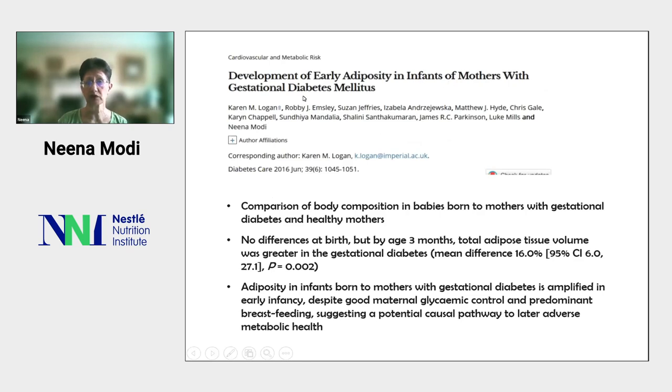What about mothers with gestational diabetes, which is a rising problem throughout the world? Again, we did an observational study comparing babies born to mothers with gestational diabetes and babies born to healthy mothers. The summary results are shown here. There were no differences in body composition at birth. And again, we studied body composition using whole body MRI.